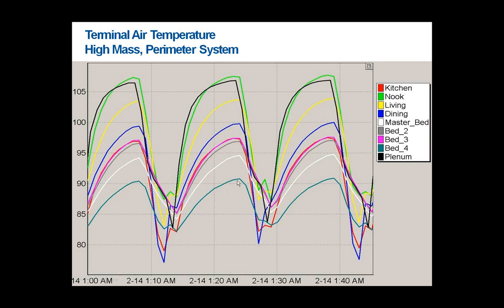And you see a much wider spread from 90 degrees up to even 105 degrees as supply outlets. And you look at the room that hottest air is coming out of, it's the nook, which is closest to the thermostat. You look at this, what are these air temperatures that are in the 90s or 95 degree range? Well, it's a bedroom or the master bedroom.